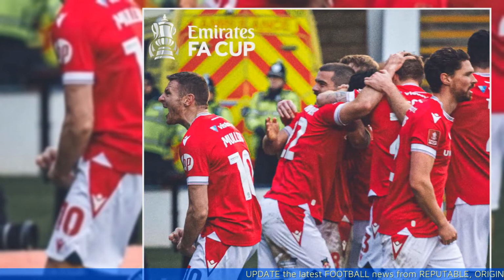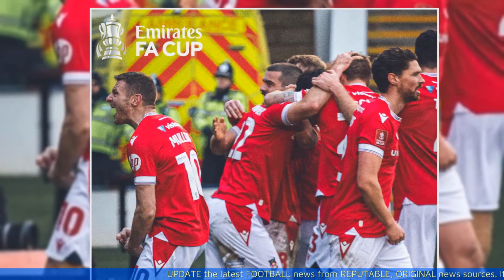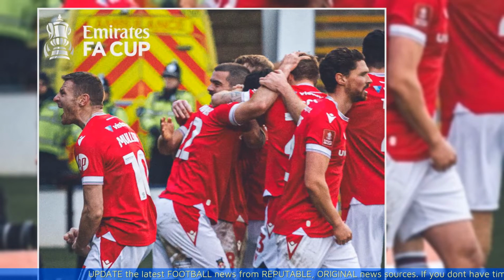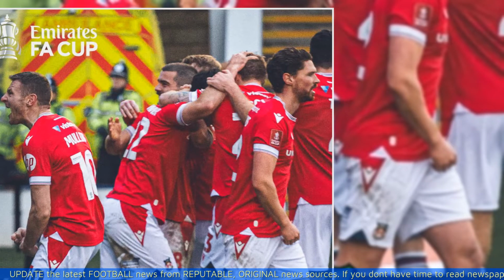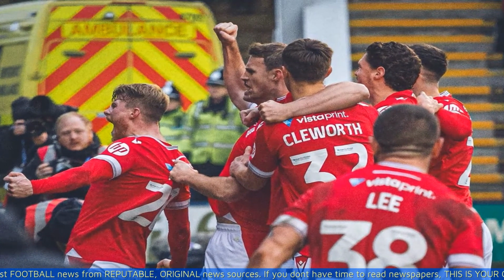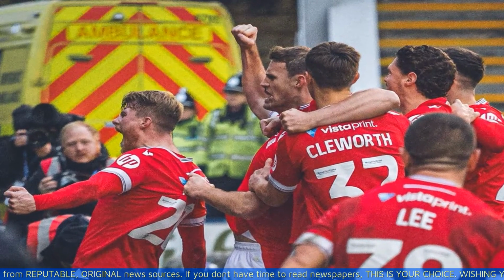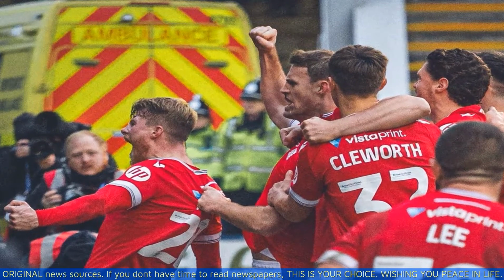Perry should have equalized for the hosts in the 4th minute of stoppage time, when a deep cross somehow stayed in play on the byline, but he shot wide across goal. Another cross dropped for Perry outside the area a minute later, but again he dragged his shot just wide of the post. And that proved Shrewsbury's last chance, as Wrexham held on to claim yet another famous FA Cup victory.